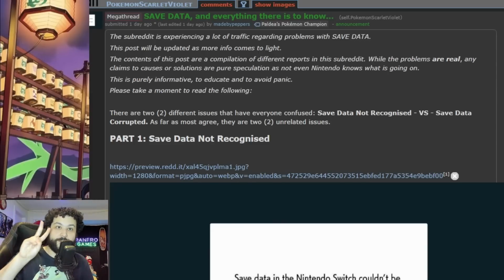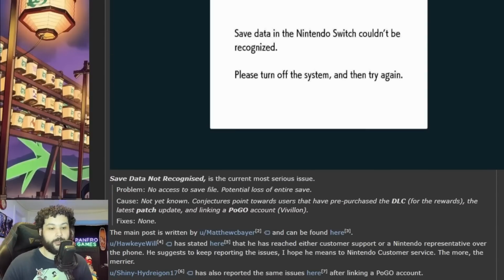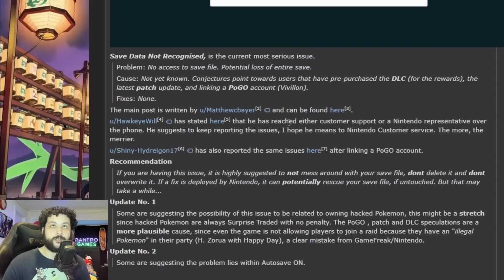So yes, there are two different bugs, and they are apparently not related. The two bugs are completely two separate issues. Now, the first one is the save data not recognized. This, I will say, is the scarier of the two, as there is no current fix for this one at all. There are a couple of posts of people originally talking about it. It looks like we have about 3 different threads on it originally, which is still not a lot of people, not a lot of widespreadness on this in general. But the problem is no access to the save file, and there's potential loss of the entire save. We do not know the cause yet.